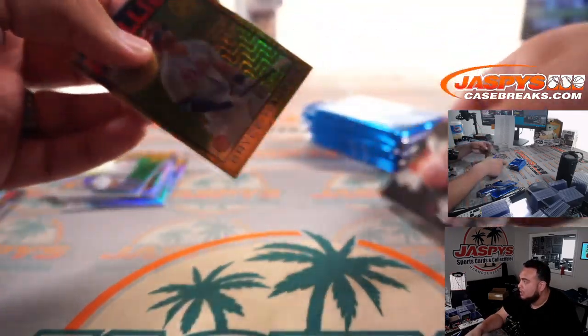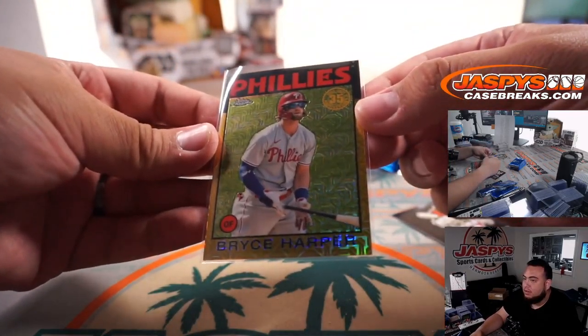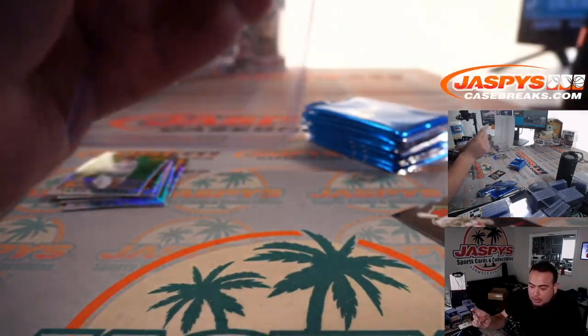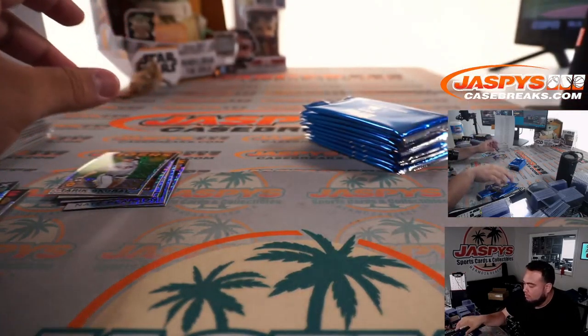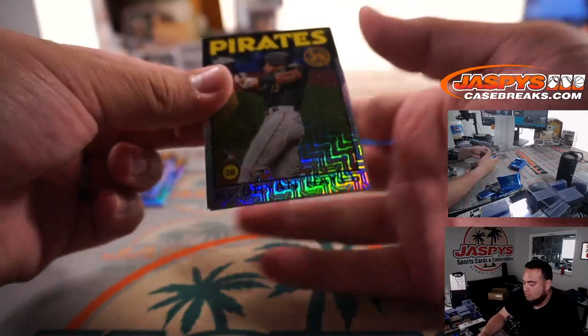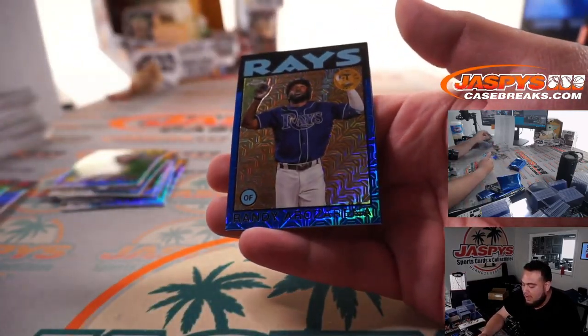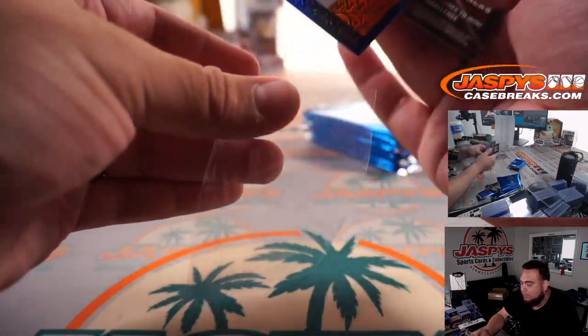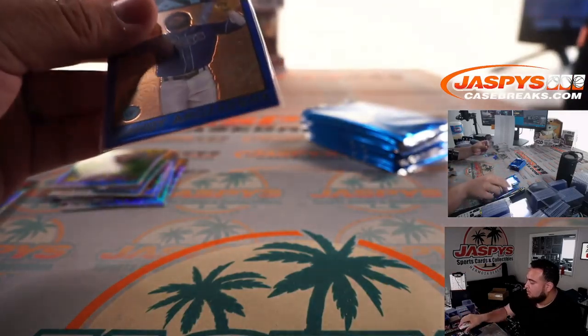I think it was McKinstry. 41 out of 50. That is a very nice one right there. Phillies went to Harry. Ke'Bryan Hayes, Berrios, Bryce Harper, and Randy Arozarena for the Rays. Going to David Duffy, that's number to 150.